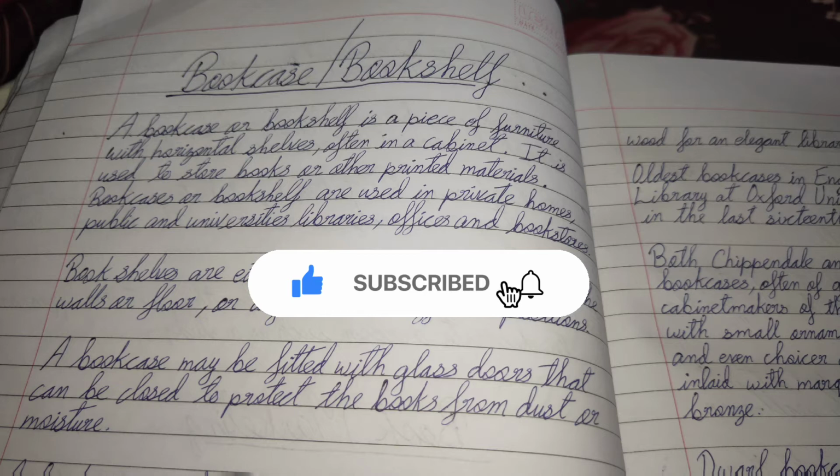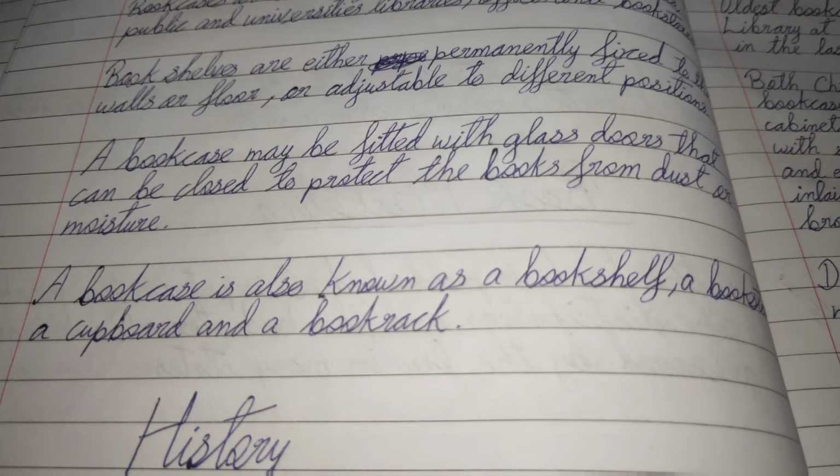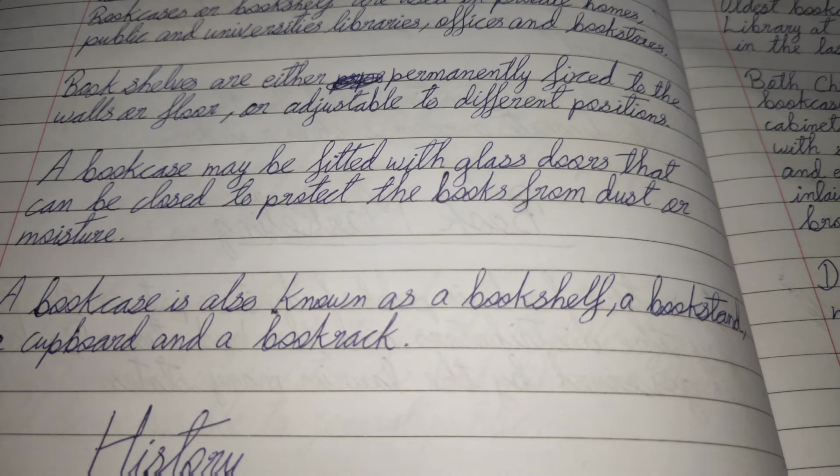Bookcases range from small, low models to the height of a table to high models reaching up to ceiling height. Shelves may be fixed or adjustable to different positions in the case. Bookcases or bookshelves may be permanently fixed to the walls and floor.